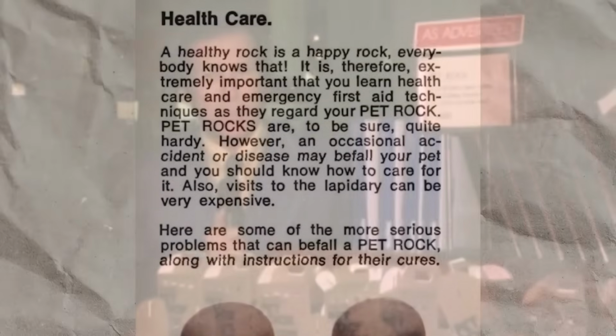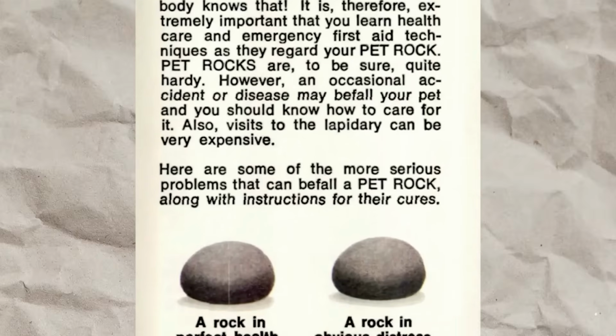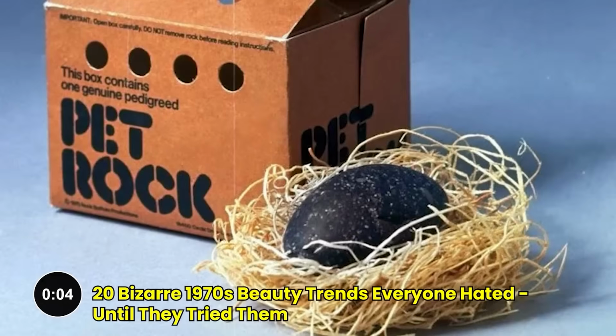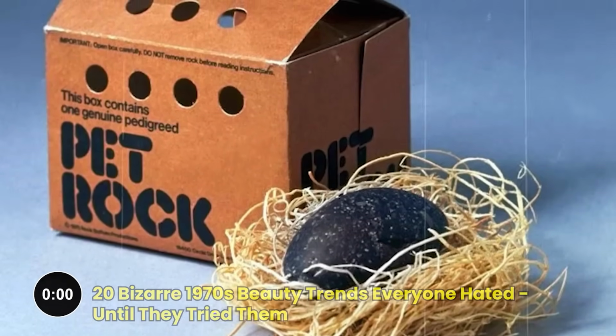Of course, the rocks didn't fetch sticks or wag their tails, but none of that mattered. It wasn't about what the pet could do. It was about the feeling it gave us. In an era before screens and gadgets filled every spare moment, even a small stone resting in your palm could unlock endless adventures and stories waiting to unfold.